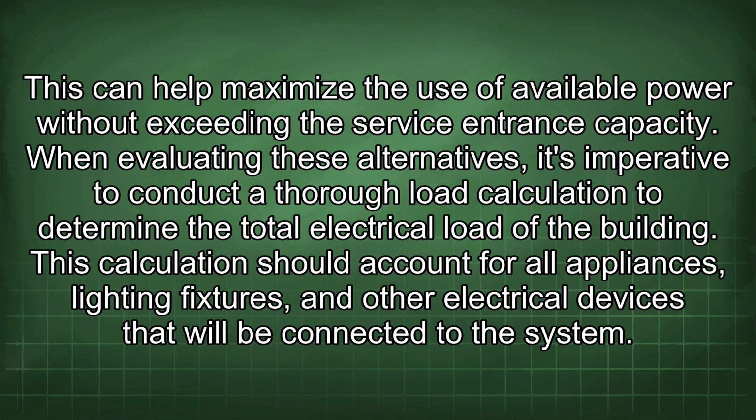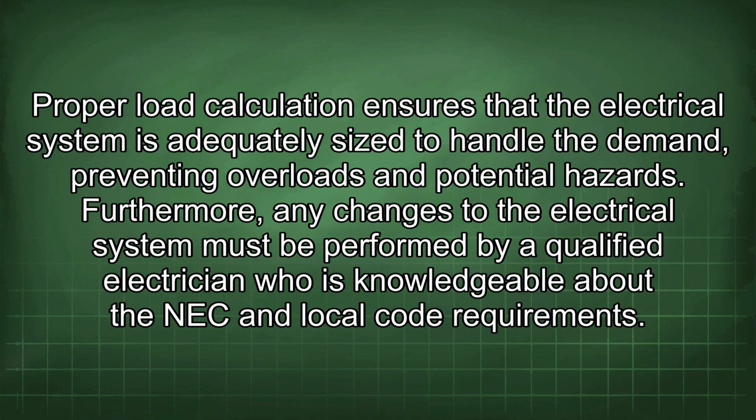When evaluating these alternatives, it's imperative to conduct a thorough load calculation to determine the total electrical load of the building. This calculation should account for all appliances, lighting fixtures, and other electrical devices that will be connected to the system. Proper load calculation ensures that the electrical system is adequately sized to handle the demand, preventing overloads and potential hazards. Furthermore, any changes to the electrical system must be performed by a qualified electrician who is knowledgeable about the NEC and local code requirements.